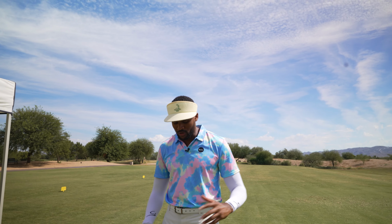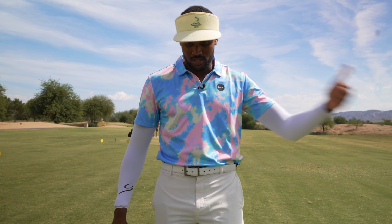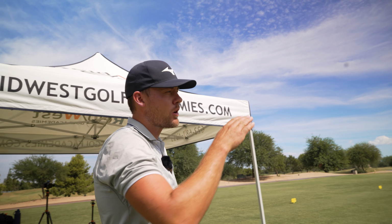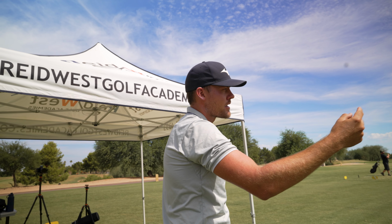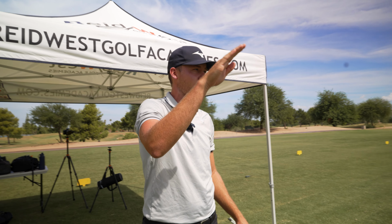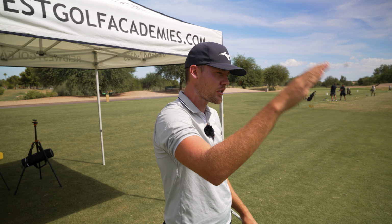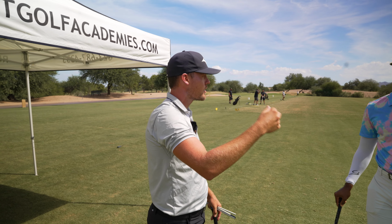What is going to be the biggest thing that you're looking for today? Most often, controlling the launch angle is the most important thing to be able to control the distance. So I want a consistent launch, around 30 degrees. I don't want a few shots launching at 30, then one at 40, then one at 25. We're gonna try to find a consistent launch, because that's gonna allow you to control the distance.